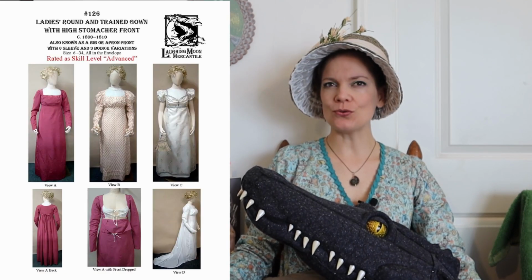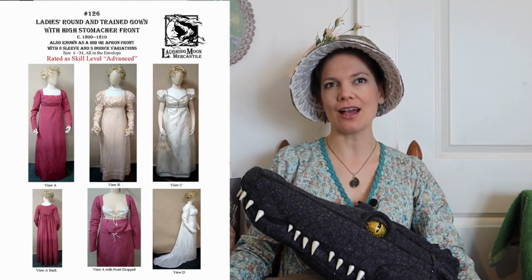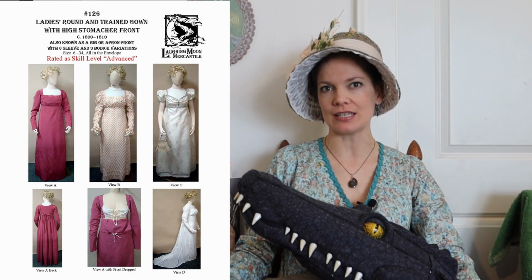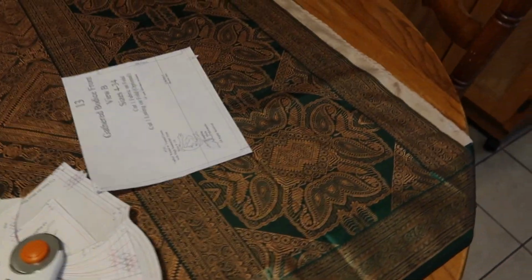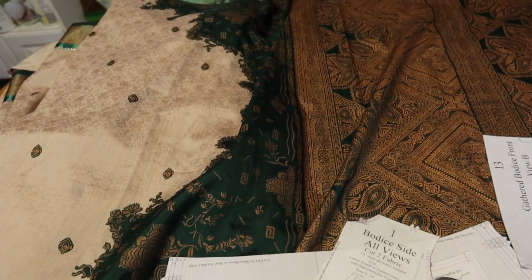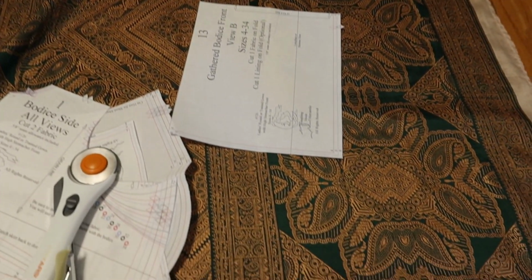I used good old Laughing Moon pattern 126, ladies' Regency bib front gown, view B, with the detachable sleeves and a gathered bodice as my starting point for my dress, at least the bodice and the sleeves. It took a hot minute to figure out which parts of the highly patterned green and gold section of the sari should be the bodice front, side back, and sleeves. And at this point, I was all about symmetry.